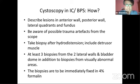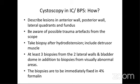The lesions should be described in a systematic way, and the biopsy should be taken once the hydrodistension is over. We should not take the biopsy in a fully distended bladder or before going for a hydrodistension, because it can lead to a perforation of the bladder. And we need to take at least 3 biopsies from different areas in addition to the biopsy from the lesions.